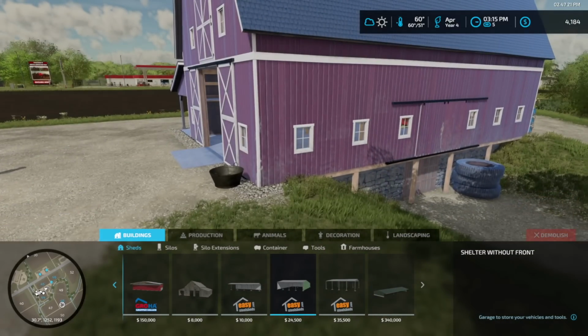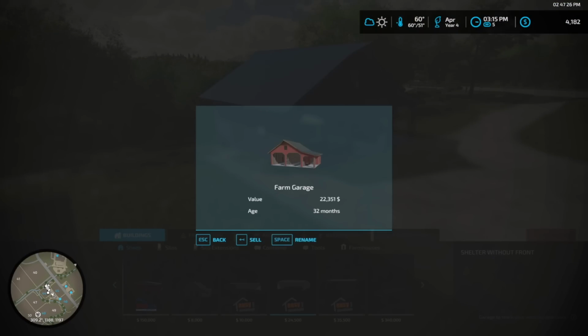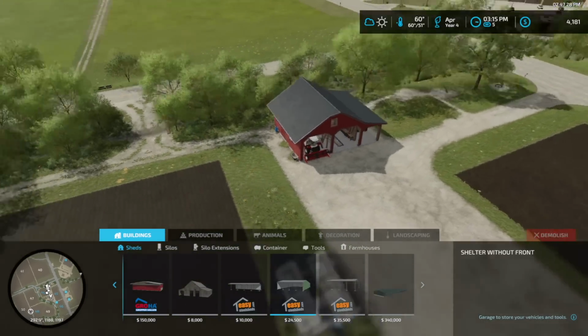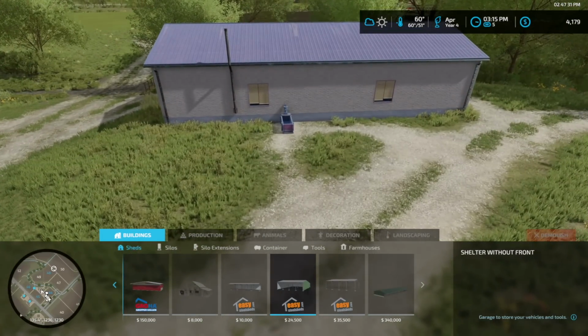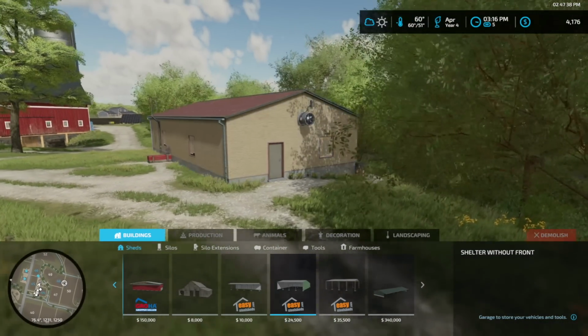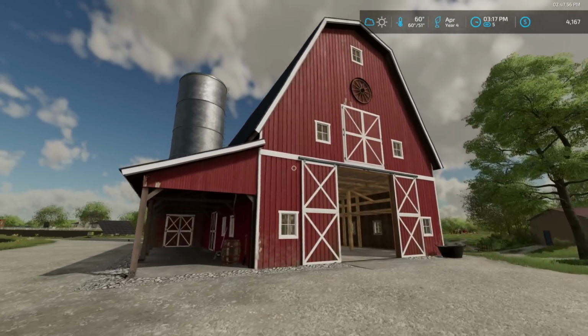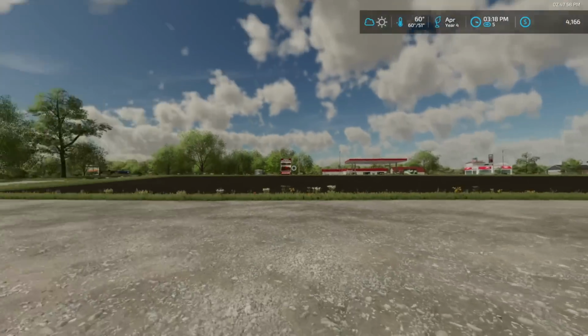Now, I just want to quickly see. This barn is worth $44,700. This barn is worth $22,350. And this barn, which I would love to sell, is actually worth nothing. Unfortunately, the only one that I don't like, or really can't utilize, is quite literally worth absolutely nothing. But if we ever get in a pinch, we can sell these barns. I just would rather not to.